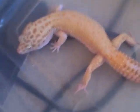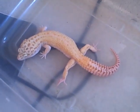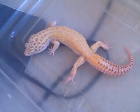I'm also selling my raptor leopard gecko. It's a full adult. It's really big, as you can see. So yeah.